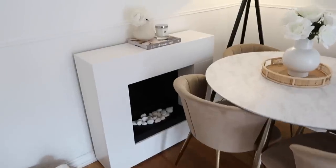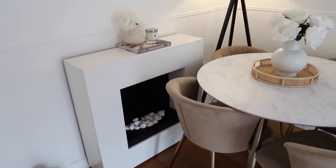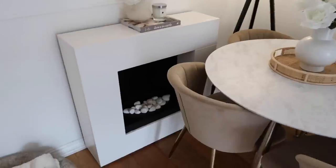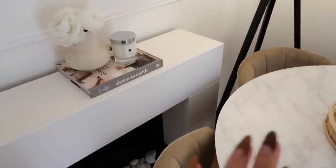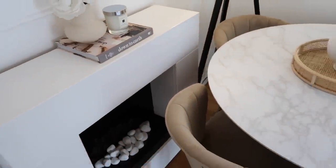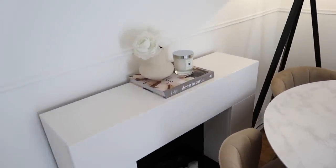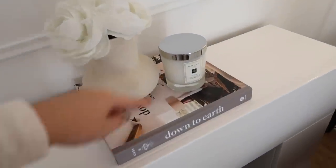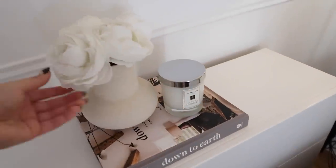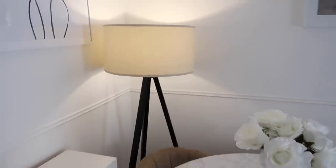So our fireplace, I think we got on Facebook Marketplace for £50, but I think they sell it in Wayfair, and I can't wait to light it. There's a heat setting, so if you want heat to come out of it, you can do that, or you can just have the lights flickering, which is what we usually do. And then on top, I've just put a book, another candle, which you guys know I love, and a little vase here.